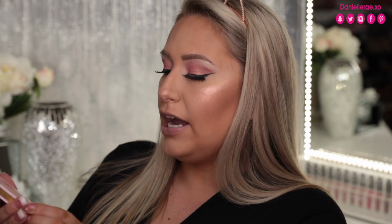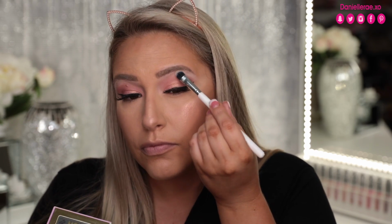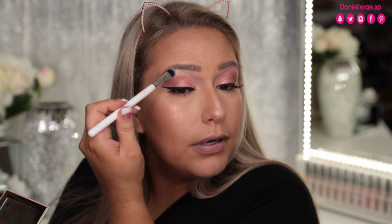So we have that on. I don't even think there's a need for me to do blush because we have this pinky highlight on and I don't have a new blush to share. But then they did send over the How Many F's Do I Give? It's a highlighter, and so I want to put a little bit of this on the brow bone. Ooh, that was pigmented. I mean, I already have a fierce brow bone highlight.